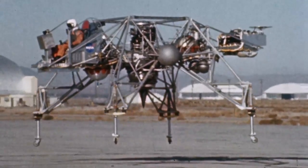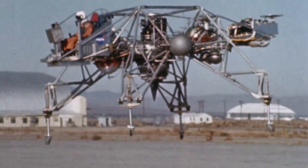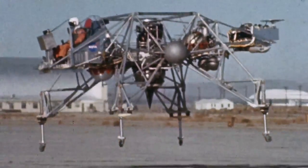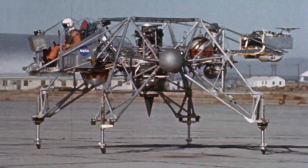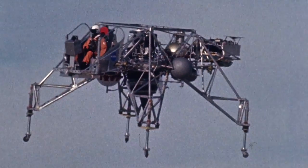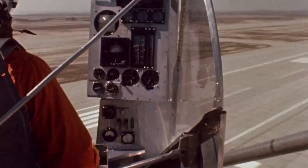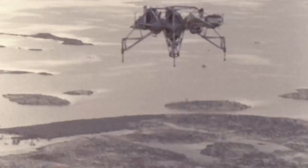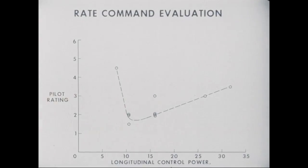The first flight of the LLRV in October of '64 was flown by Joe Walker. First liftoff was what you might call tentative. The second was considerably smoother. During the following year, Joe Walker and Don Malik flew about 150 development flights, expanding the flight envelope and investigating the adequacy of the design and the systems.